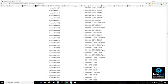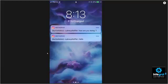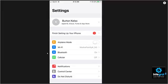To give you an example, we're going to open up our handy dandy software, the PowerSoft Phone Manager. We're going to display full screen of my iPhone, and we're going to log into the iPhone and see what's going on. So right now we are in my iPhone. What I want to do is get out of this email real quick before we show you how to print, and then we're going to go into settings of the iPhone.